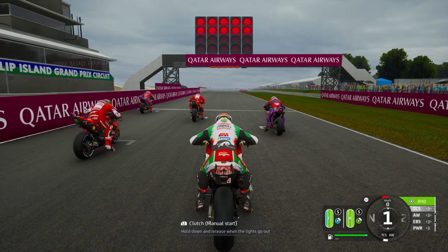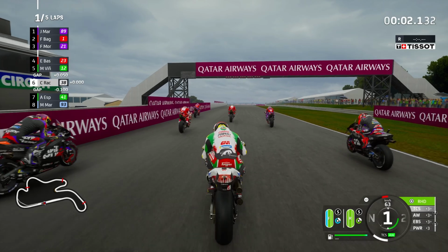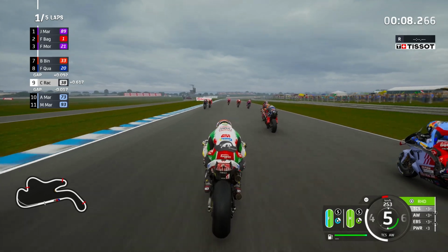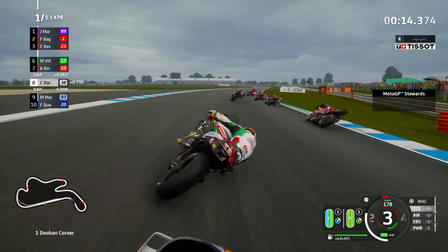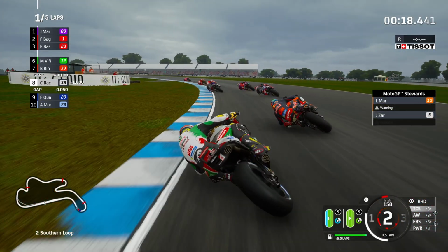Okay, we're down here in the sprint race. We are starting on 5th, surrounded by Ducatis. Off the line, let's see, we've lost out to the Aprilias already. Brad Binder has got a good start, so has Fabio Quartararo. We're getting swamped into turn 1. We need to make up some time. Back on the brakes, that is Marquez on the outside of us there, so we need to ensure that we are ahead of Marquez.